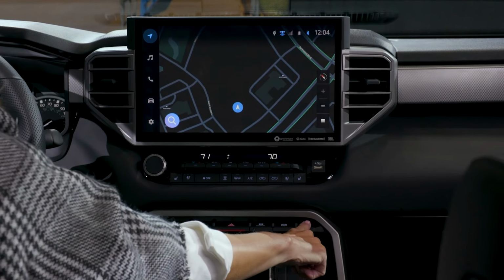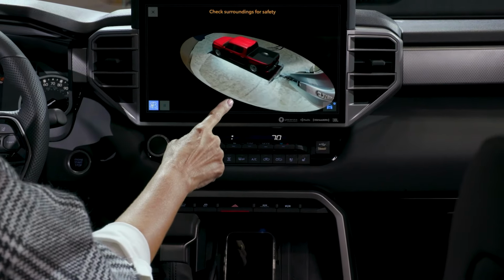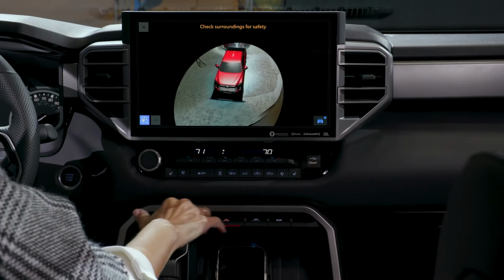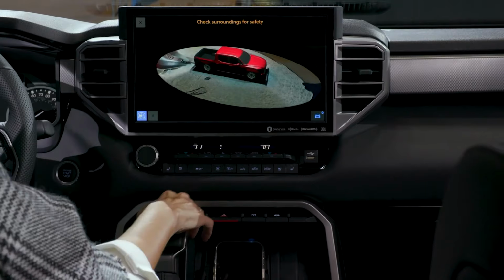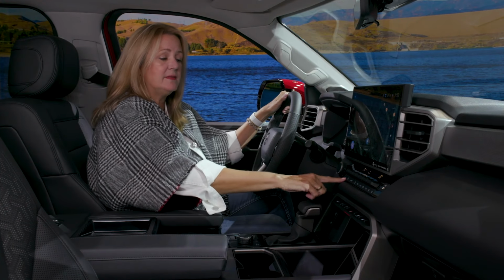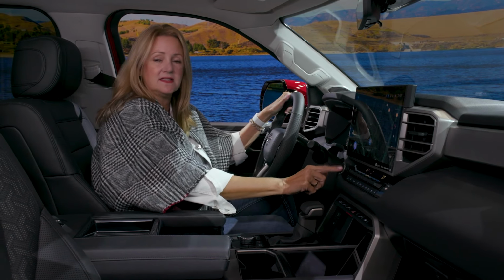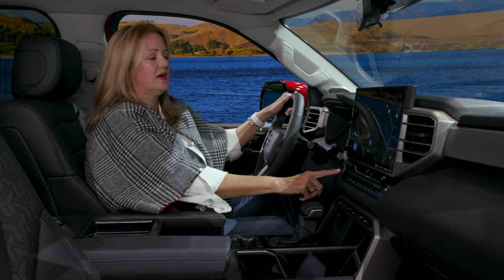Here are our tow controls, so you can actually see the surround view monitor, and you can see that our Airstream is connected there. You can see everything around the car, and that's great for towing. It's also great for off-roading if you want to see what is on the road underneath the Tundra. There are hot buttons here for climate control. You can set your climate settings here, and then your infotainment system, your media power and volume is right here.